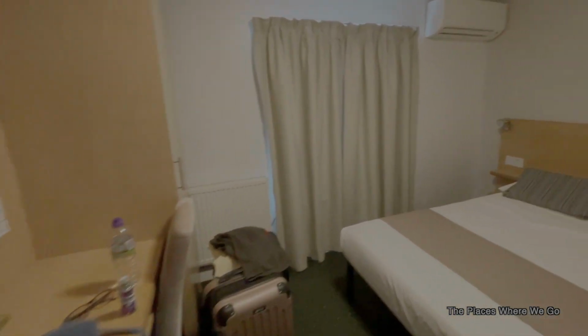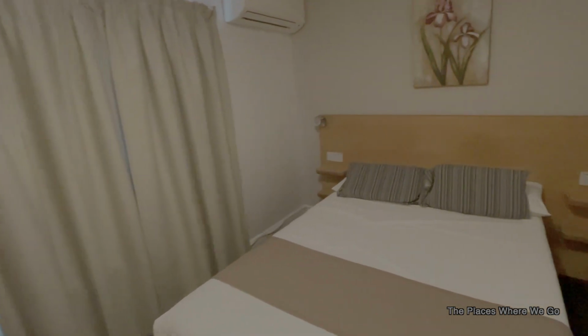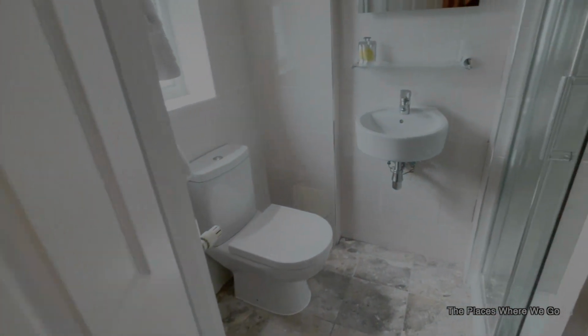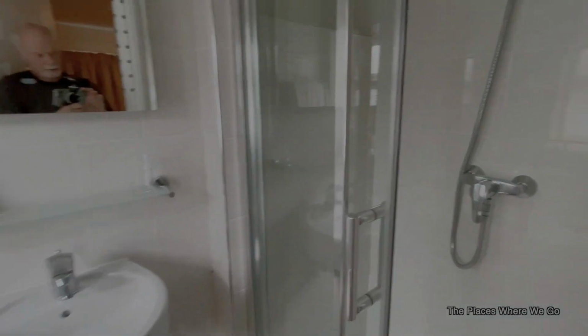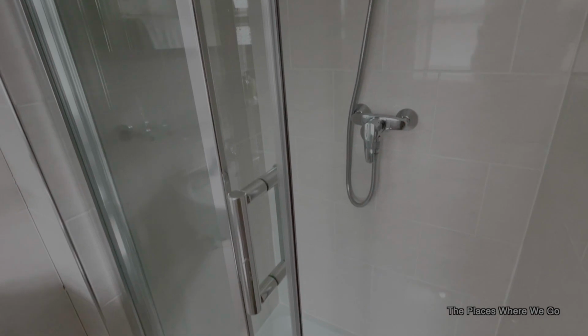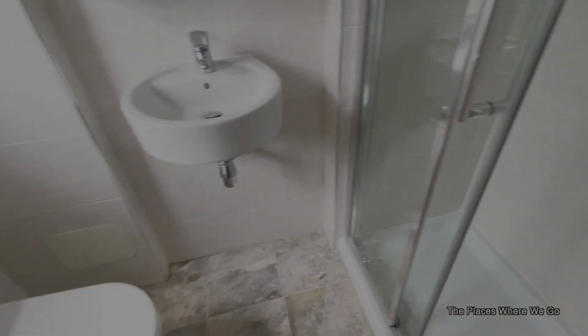And even though the room was small, we really didn't need much because we had planned on pretty much just sleeping there and going out and exploring London throughout the day. The bed was very comfortable, and it worked out really well. Yeah, I could see staying there again, so pleased with the hotel.